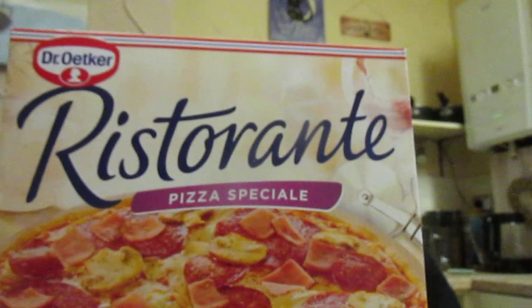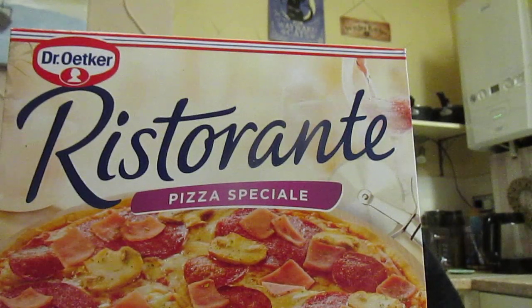Right. Experience the taste of Italian sunshine with Pizza Ristorante. Thin and crispy pizza topped with ingredients perfectly combined to create your favourite Italian-inspired flavours. Deliciously topped with tomato, passata, creamy mozzarella and Edam cheese, salami, ham and mushrooms. Takes 10 to 13 minutes in the oven. And here is the nutritional information, should anybody wish to stop and take a look.